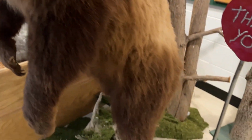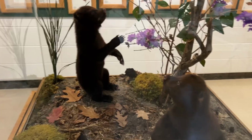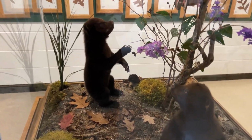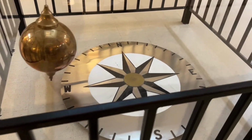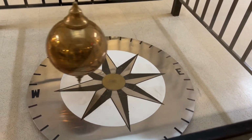Doesn't say what that one is. Maybe it's a brown bear. And then either a hawk or an osprey up there. These are little black bear cubs. And then, as promised, here is, oh, they don't have any of the pegs out.